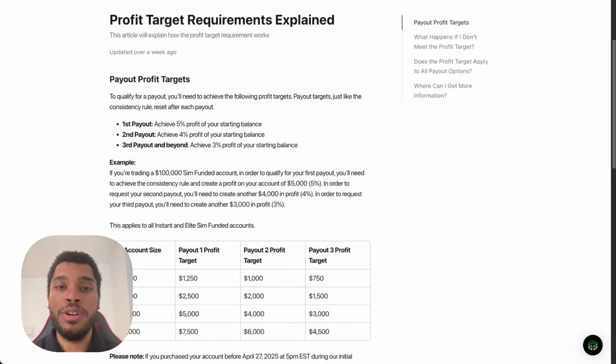When you request your first payout, you're gonna need to achieve 5% profit of your starting balance. For the second payout, it's gonna be 4% profit of your starting balance, while for the third payout, it's gonna be 3% profit of your starting balance. And as you have seen before, once you request your third payout, you're also gonna get the opportunity to go live funded, and once you get to that stage, you won't have any profit target to meet to request a payout, and you're gonna be able to request a payout every single day.